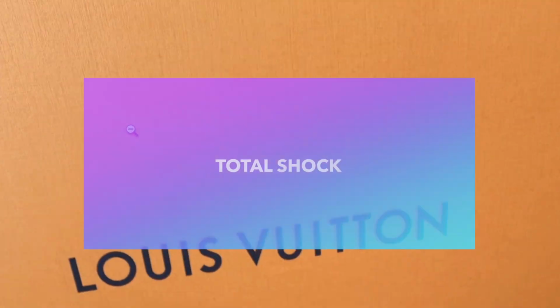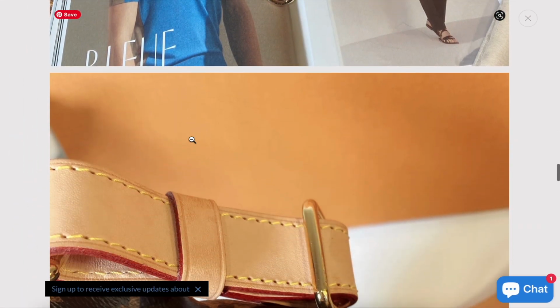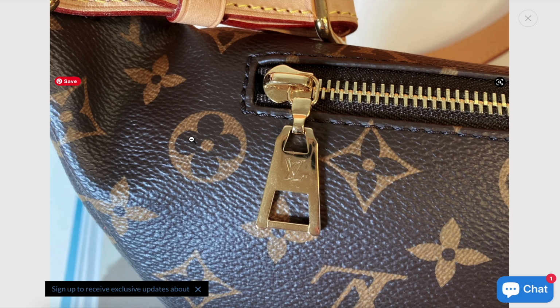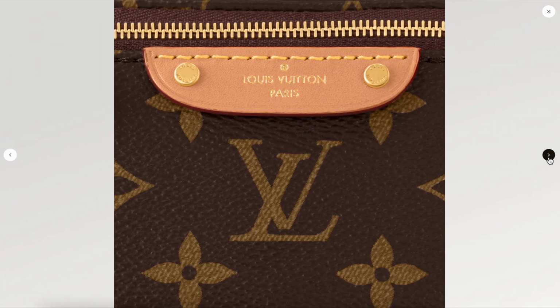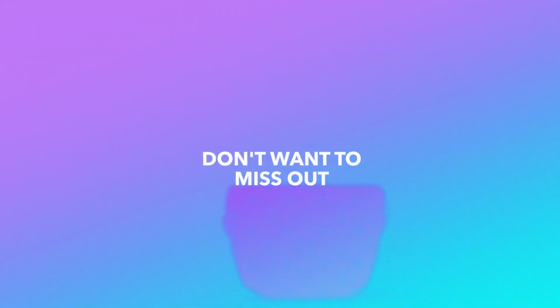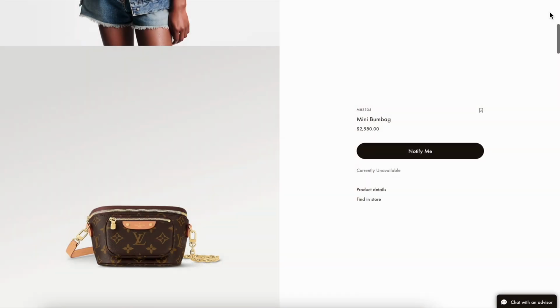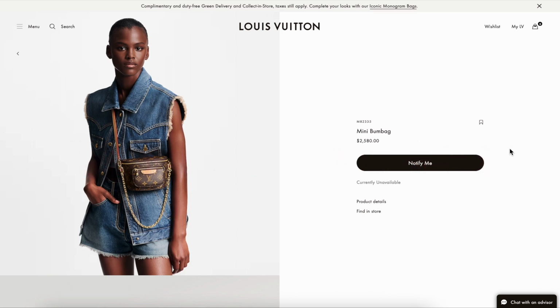So it was a total shock when the news came that the bum bag from Louis Vuitton was discontinued in April 2022, and I think a lot of people were pretty bummed about it. So it is no surprise that when news came out that Louis Vuitton had a new bum bag, everybody is instantly flocking to it and checking it out, wanting to make sure they don't miss out, because the original bum bag was really hard to get a hold of as well.